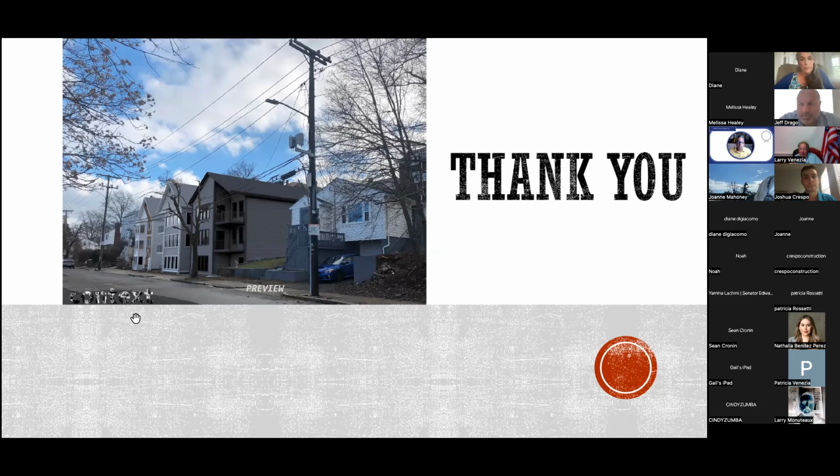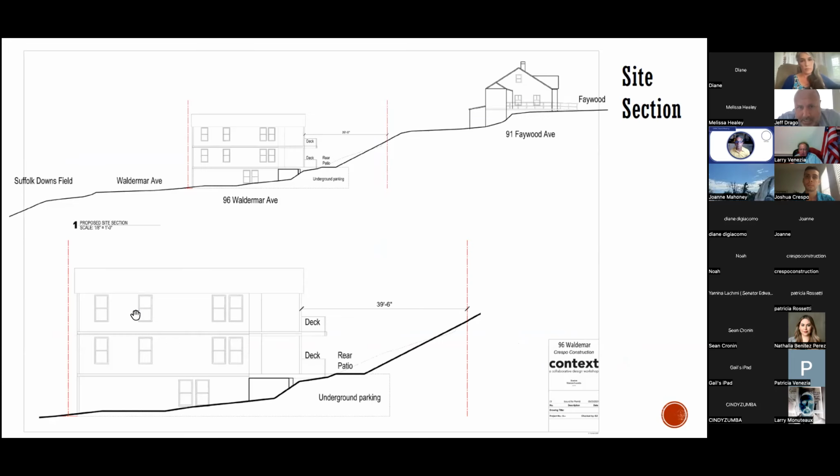So let me answer a couple of those points. So one, we actually do have almost a 40-foot setback, and the reason why the parking is not visible is it's submerged. It's underground to the back because of the slope of the hill. But if you can see right here, if you were at the back building, parking is under here. This would be the line of sight, and this would be the distance between 91 Faywood to where our building and our decks are. So that's almost about 70 feet, which is significant by any zoning across the city.